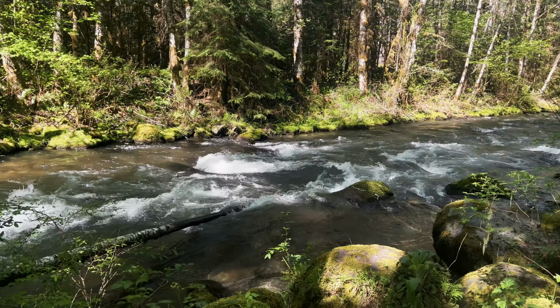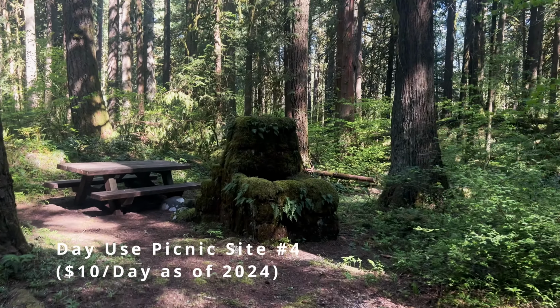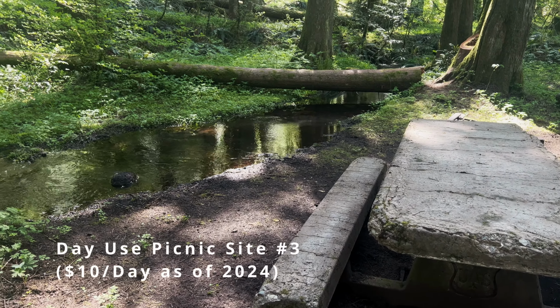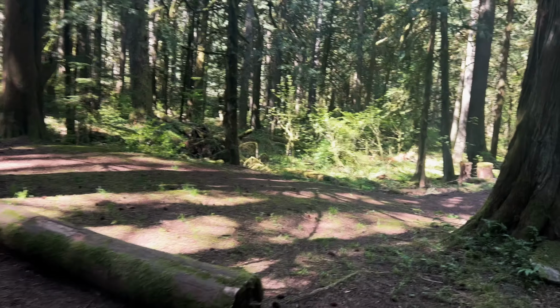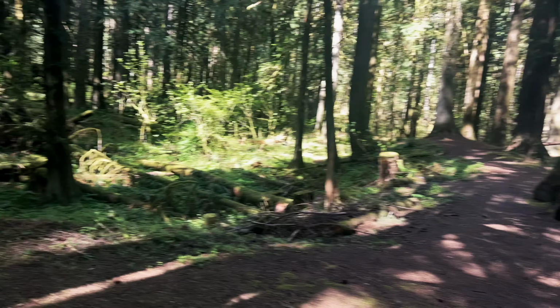Here is spot 4, picnic table. Very cool. Here is site 3. You've got this little creek running through the campground, very beautiful. A picnic table and fire pit. Here is site 2. You got a picnic table, some infrastructure. Got the highway right behind you. You can hear the cars going by me. Not great privacy. This is site 1, keeping it real.